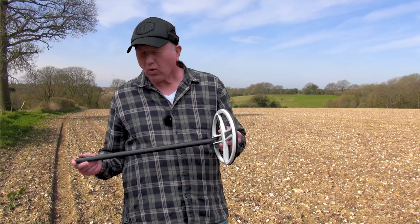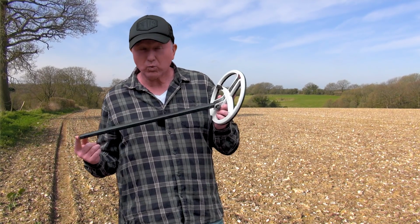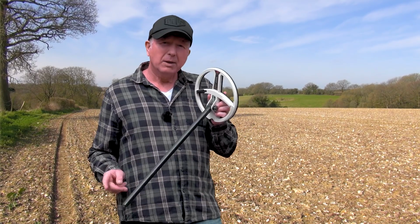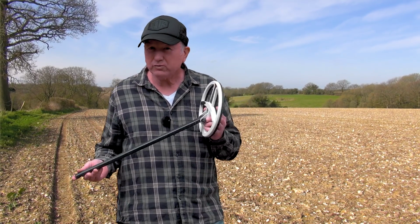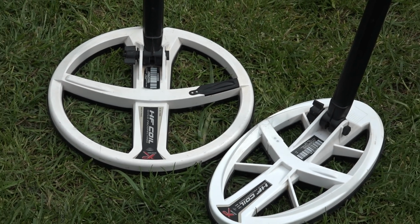In the past, high frequency machines have always been more specific for gold hunting in their natural environment, mineralized ground. But XP, due to coil construction techniques, have made your high frequencies very usable.